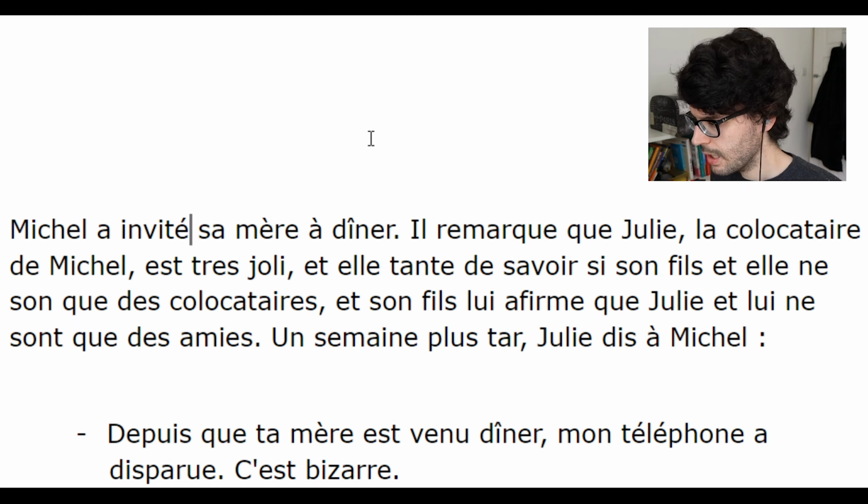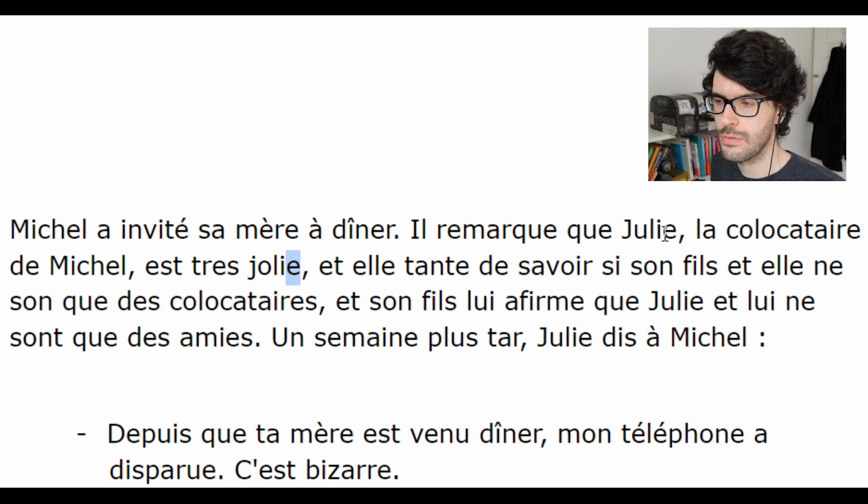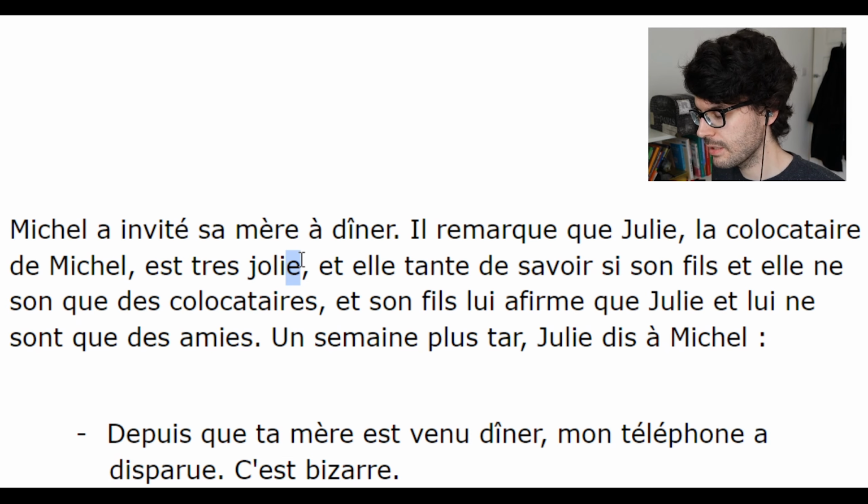Okay, looks good. Il remarque que Julie, la colocataire de Michel, est très jolie. So here I have two mistakes. So first of all, it should be jolie with an E because if you look back, we are talking about Julie and Julie is female, therefore the adjective, so the words that qualify her, will be in the feminine form. Then here we have an accent.